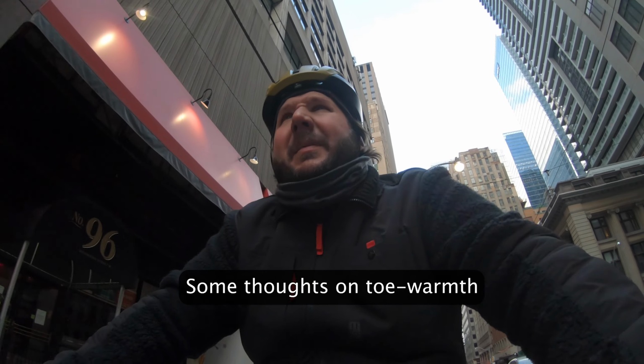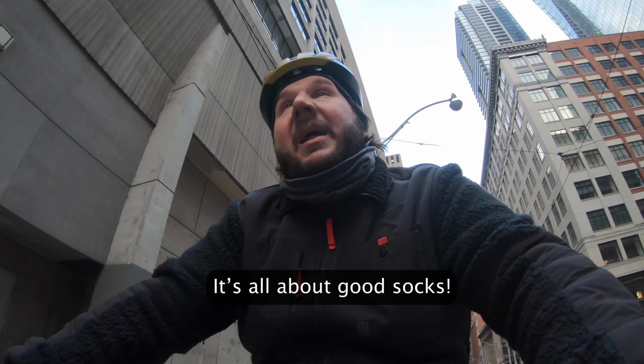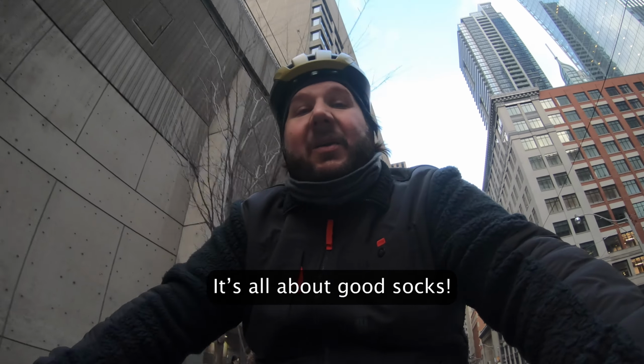The temperature's dropped a fair bit, the wind has picked up, so I'm feeling it a bit, especially at my toes. It's always one of the key points when you're biking is toe work. There's all kinds of fancy winter biking shoes you can spend $200, $300 on, but I think the usual thing is just to wear lots of good socks. Merino wool, double layer.